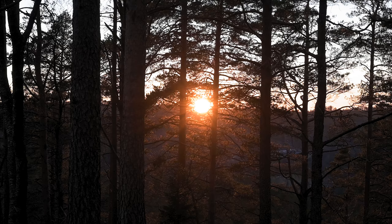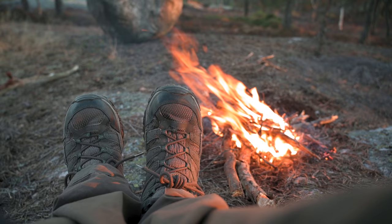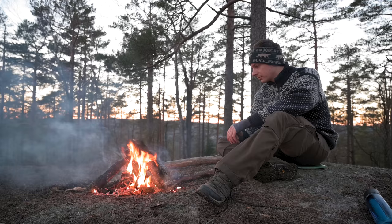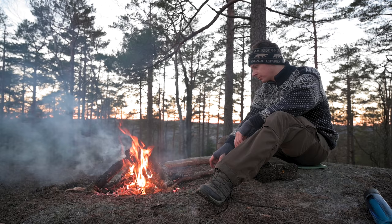It's an indescribable thing to listen to the forest. I can hear the moose scream in the far, hear the crackling of the fire. You know that the cold and the night is coming in soon. I can't wait for a long and cozy night in my tent. It's just some things you can't really pay for.